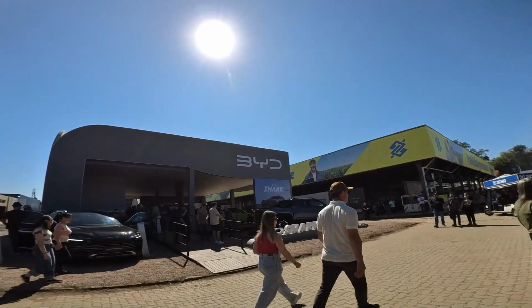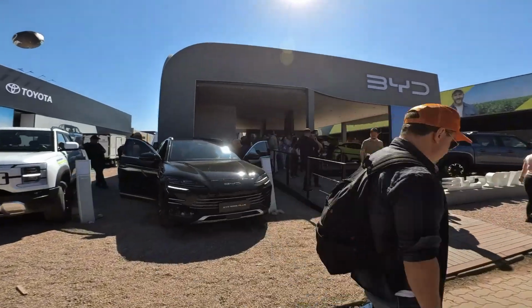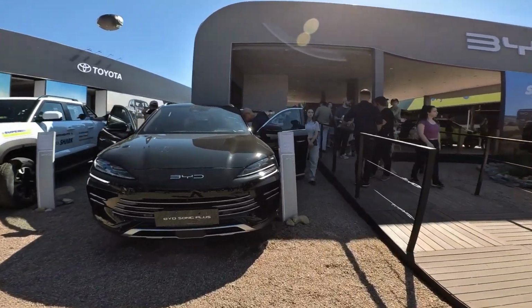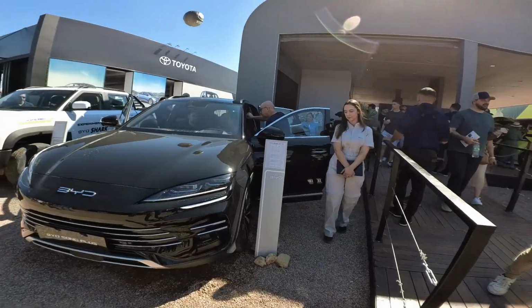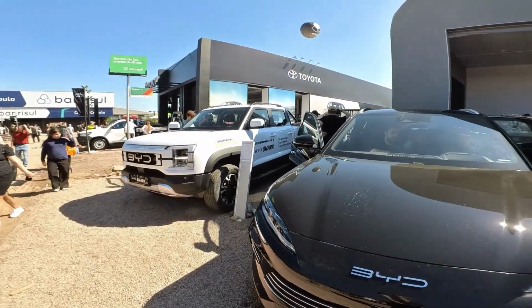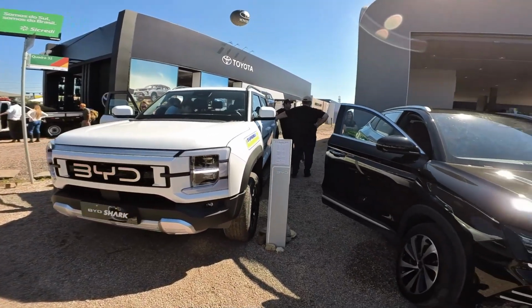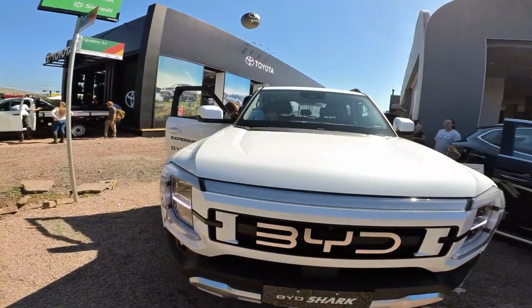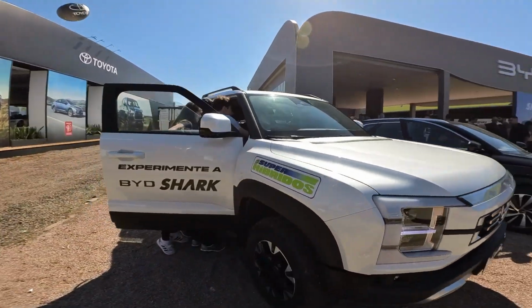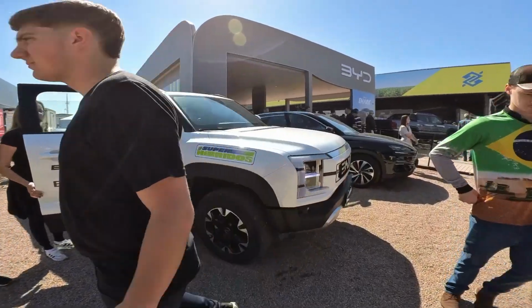And then we got BYD, which were at the fair last year. The two models I like from BYD are the Song Plus, which is this one, and the price is 250,000 reais, which is $46,000. And then you got the pickup as well, called the Shark. That's quite a cool name. And that is 340,000 reais, which is $62,000. I think that looks quite nice, actually.